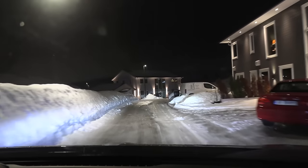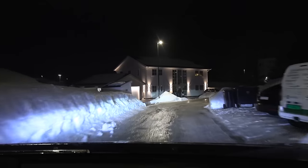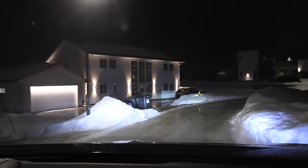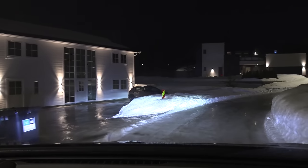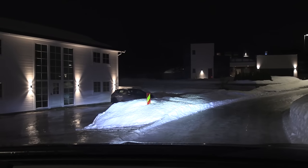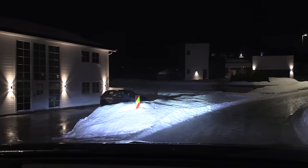Finally home now. The temperature is plus 2 degrees Celsius. It has been raining and we have ice. We have a freaking slippery road now. Oh shit, how do I do this? I can't just slide down here. I might actually slide into the house or something like that.